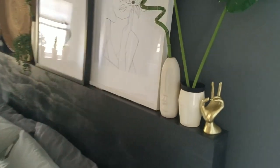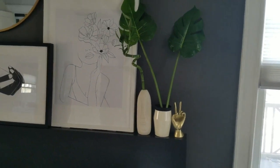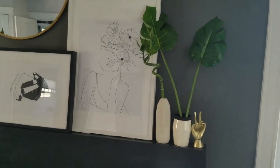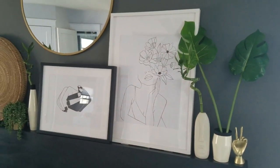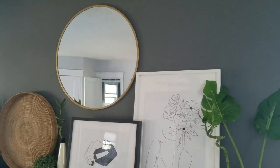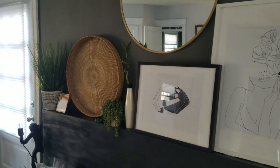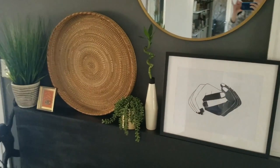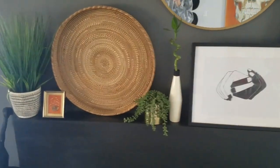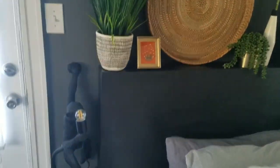Then moving on to all of the items on our headboard, the little peace sign hand and the vase with the face are from Hobby Lobby. The little vase in between and the matching one to the far left are both from Ikea, as are the frames, and I actually drew the artwork in the frames based off some artwork I saw online. The mirror is from Target. That basket is thrifted. The little gold pot and the other plant are from Home Goods. And then the little orange frame is a gift from my grandma. Little vintage frame thing that's super cute. And pop of orange again.